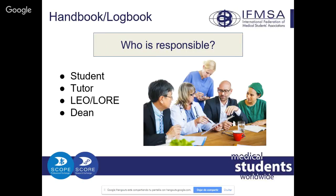So, as a result, we can see who the responsible people are. The student has to complete it properly and meet all the regulations in order to get his exchange recognized and get the official IFMSA SCOPE or SCORE certificate. The tutor, on the other hand, needs to check whether the student has completed the student's handbook, in order to make the academic quality of the program much better. The LEO or the LORI has to monitor whether the student and the tutor are filling it properly. And finally, the dean is the first and the last person to check this document in order to make the clerkship of the student officially recognized after the end of the exchange.